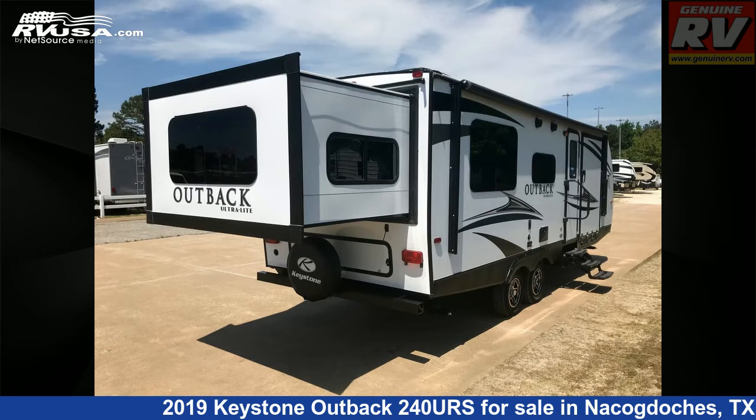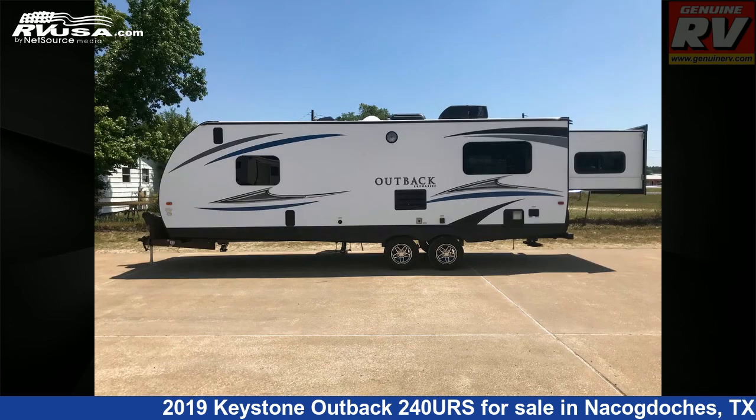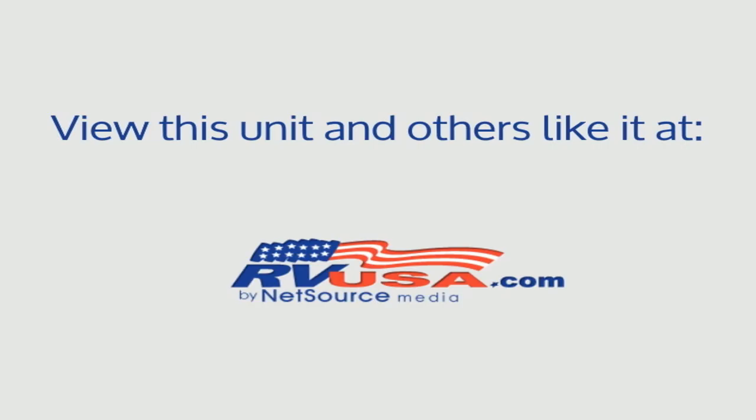This used Keystone is 28 feet 3 inches in length and features one slide-out, a patina interior, sleeps 8, water heater, external shower, skylight, smoke detector, microwave, DVD player, oven, air conditioning, LP detector, refrigerator, and 43 gallons fresh water capacity. The floor plan layout of this toy hauler features bunk beds, bunkhouse, outdoor kitchen, rear bedroom.